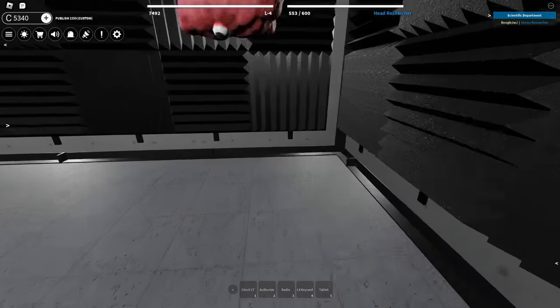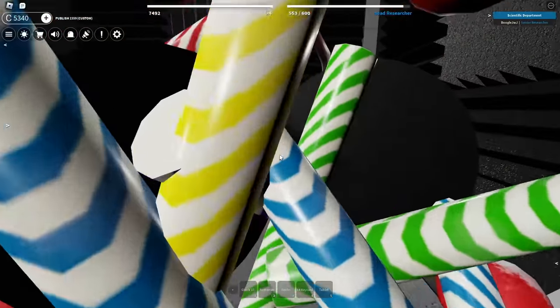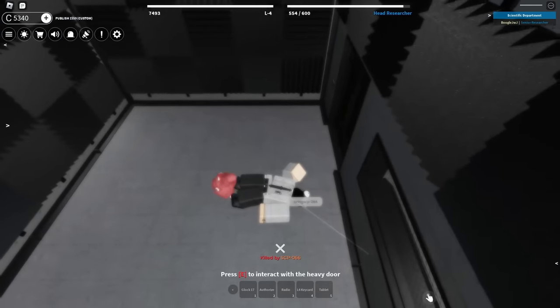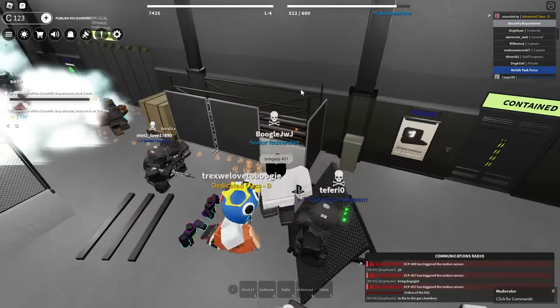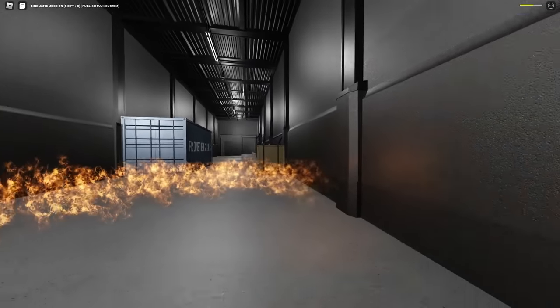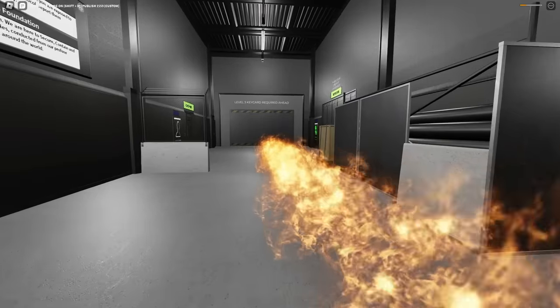After playing around with the SCP for a bit, I was able to discover that there were these weird color things inside the SCP. Moving on to SCP-457. The SCP now has some fireball projectiles it can throw at you, making the SCP more of a threat, but no worries, since the Epsilon-11 team can re-contain this guy with a fire extinguisher.